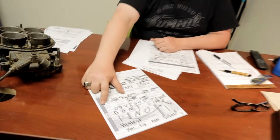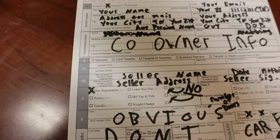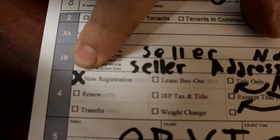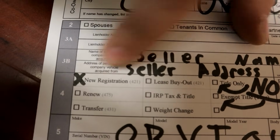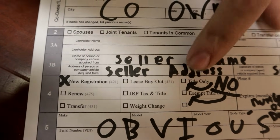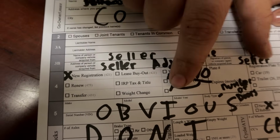You're looking for new registration. You're registering brand new in Vermont. You just saved anybody who's going through this. It really sucks to wait weeks and then get it kicked back because you checked that you want the title, you don't live in Vermont, and the car's not new enough to get a title. So you check new registration.